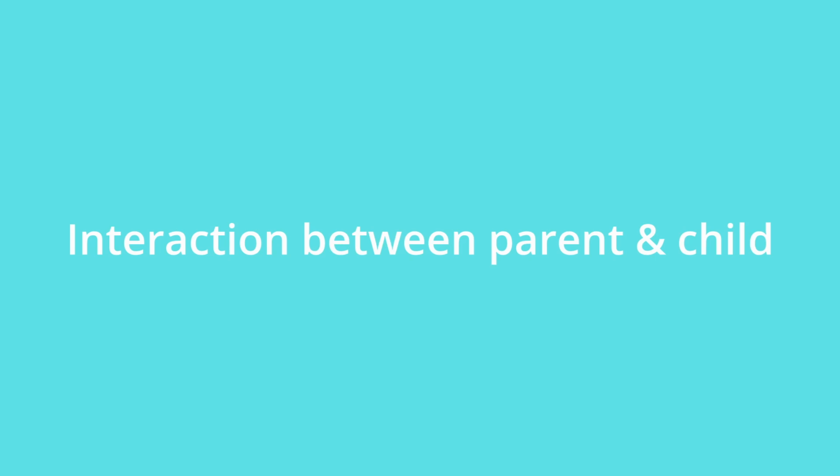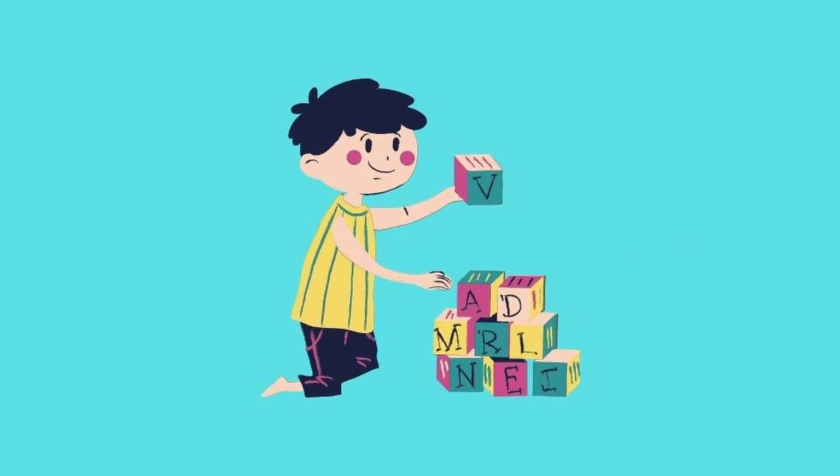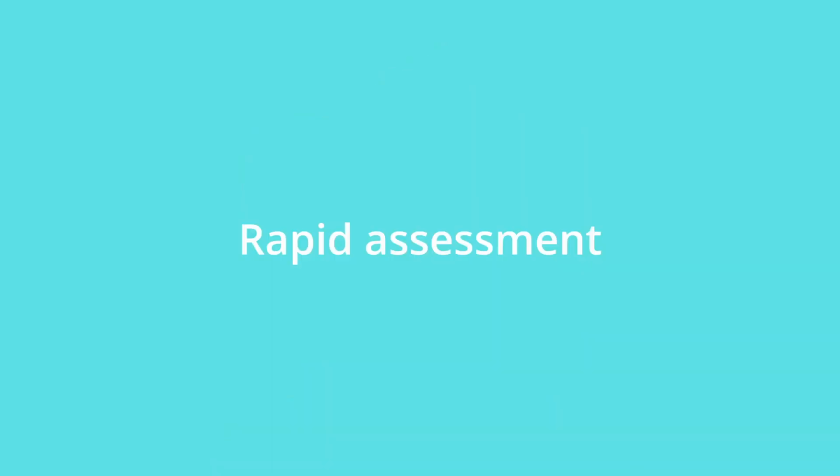Inspect the appearance of the child, level of awareness, severity of illness, growth and nutrition, level of hygiene and care. Observe the interaction between the parent and the child to assess the behavior and social responsiveness. Watching the child play will help the doctor assess developmental skills. If the child looks sick, undertake a rapid assessment.